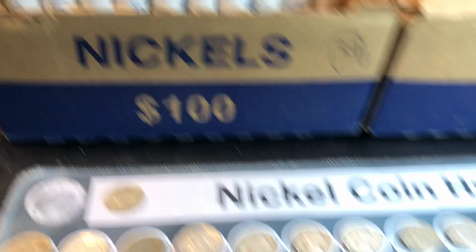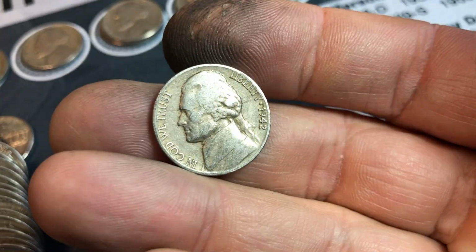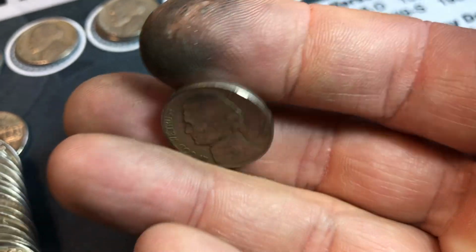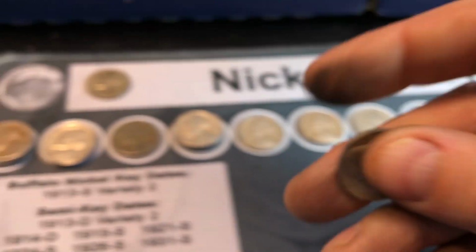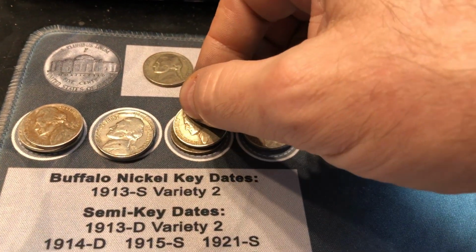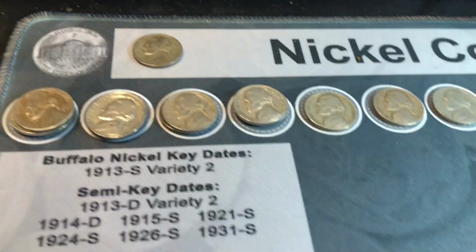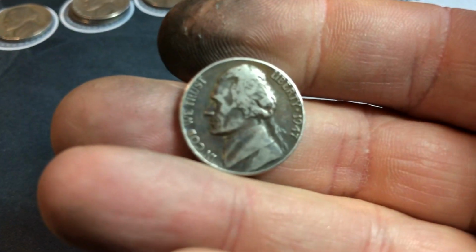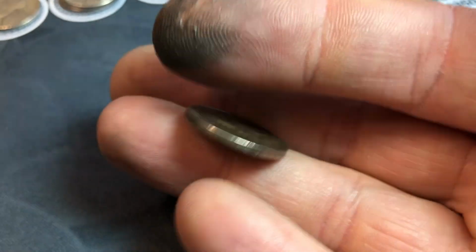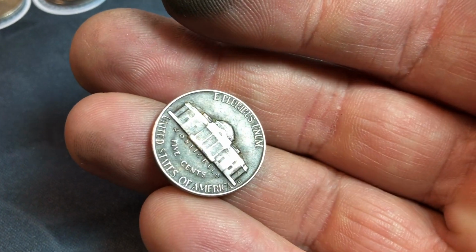Roll number 30, and we've got another 1942, and judging by its appearance, I don't think it's going to be silver. And it's not. Just another 1942P, although much better shape than that one, and potentially better than the one in my album. Roll 31, and another 47 nickel. This one's got kind of a cool darker tint to it. 1947 Denver.